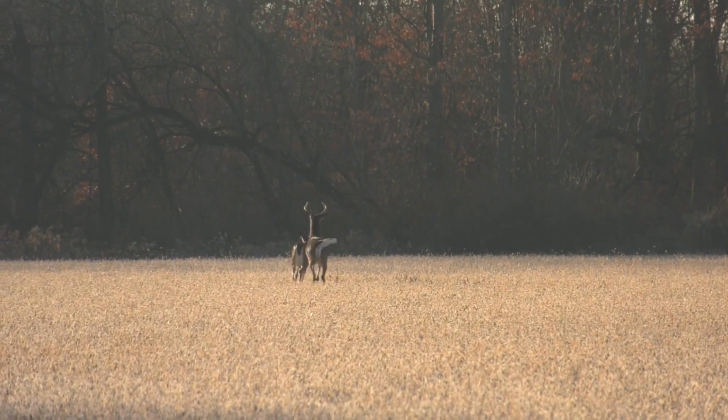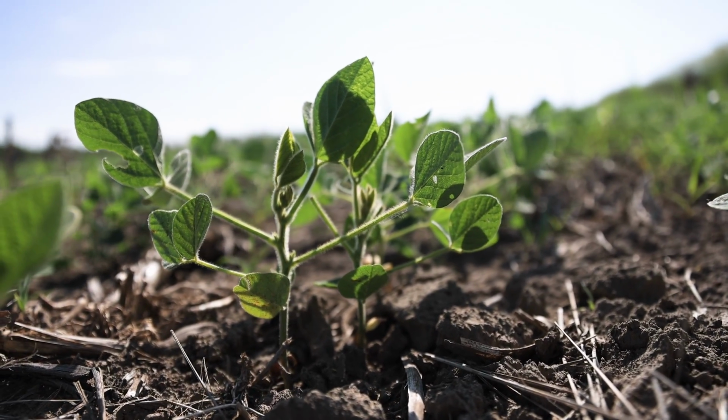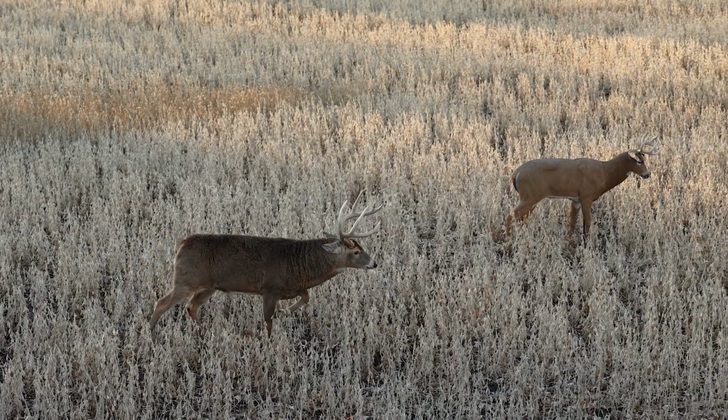So we try as hard as we can, we keep the pH right, we fertilize heavily, and we do the best we can to make sure that the deer have a winter food source, which is the real goal when it comes to planting these beans. They're high in fat, they're low in acid, the deer love them, the palatability is high, whether it's the green plant in the summer or then going into the winter. So we feel like we've got the ultimate combination with this particular planting of Nutrien beans.